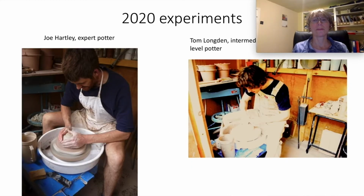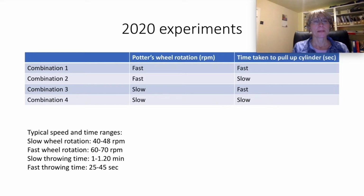So this year now, I set out to do more experiments to hopefully resolve that question. And I worked with two potters, Joe Hartley, who is a very experienced potter I've worked with a lot before, and then also Tom Longdon, who is an intermediate level potter. So here is the sort of experimental setup.